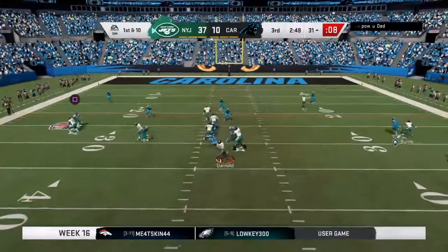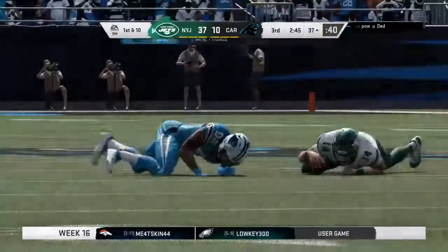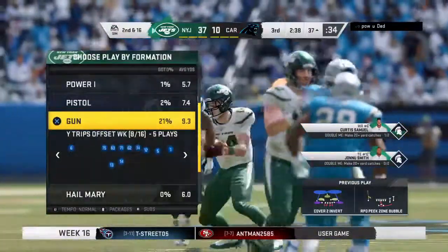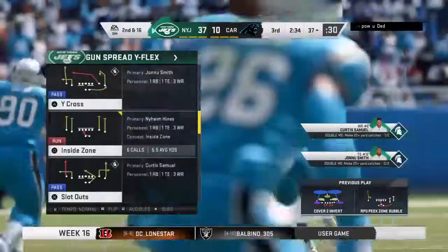Now a fake on the give here as they try the run-pass option. Under pressure, and he will go down. Sacked back at the 38. Different story this time around. We had that huge gain, followed by a sizable loss here.